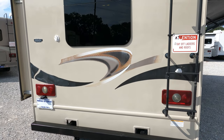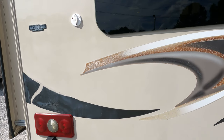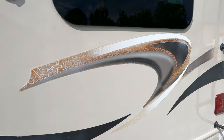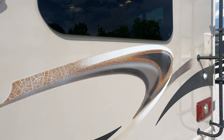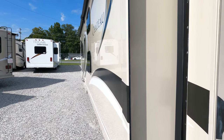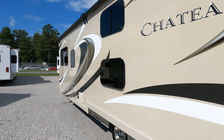You know, the outside looks good. It does have on the back, you can tell the back has been exposed to the sun a lot more than the rest of the RV. So you do have a little cracking on the stripes, a little bit of wrinkling. But guys, this is a 7-year-old motorhome. Don't expect it to be absolutely 100% perfect for this price that I'm selling it for.